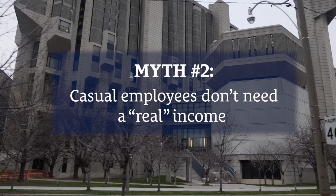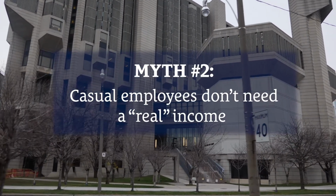Myth 2, casual employees don't need a real income. Duncan, steward, USW Local 1998 Casual Unit, Monk School of Global Affairs. Duncan is a white man in his 30s with short red hair and a beard. He wears wire-frame glasses and a blue sweater.